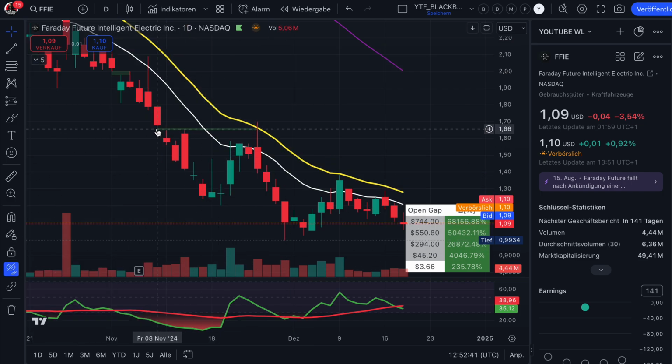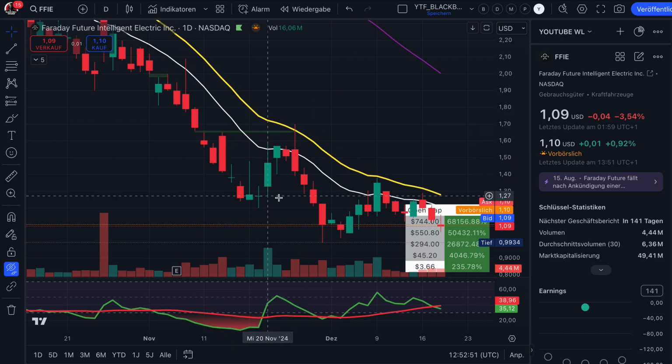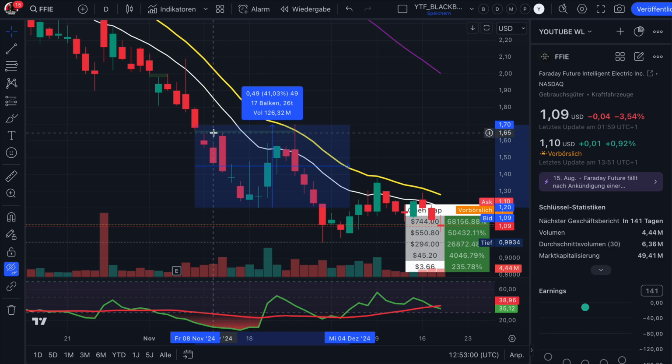You can see we had a gap down here. A gap down is what we want to see, because every time Faraday Future gaps down, we start to close the gap. That was here, guys, with this candle, and also here with this candle. So the price action we had is just a small pump for swing traders. Maybe interesting, but it was 40% and we closed this gap.